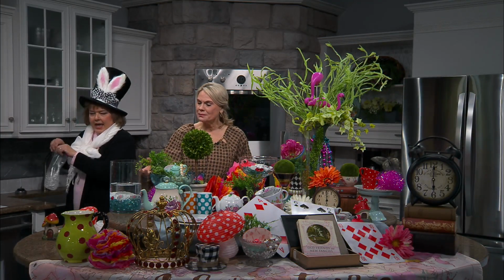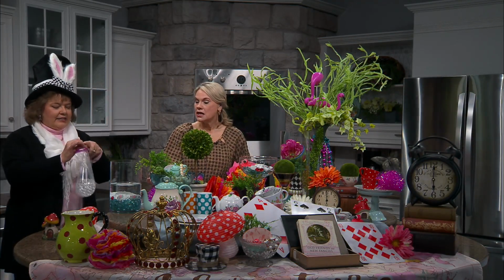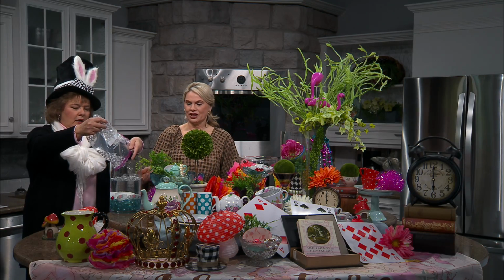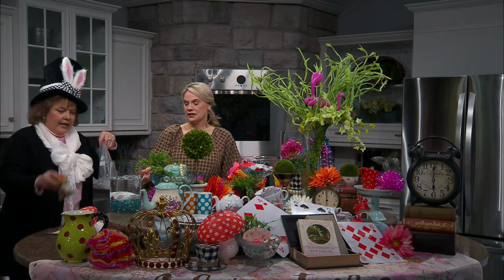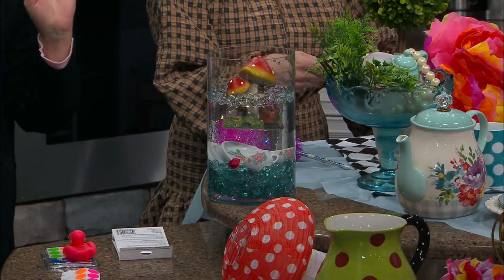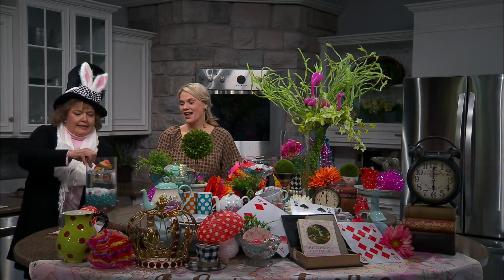Oh, so it just makes it all kind of jelly? Yeah, it just kind of makes it stay in its place. Let's put a few more. That's just too fun. Look at that. Okay, so there's that. Let's put this in here. I'm going to put a little more water and a flamingo float, and we are set.